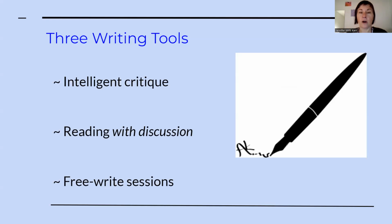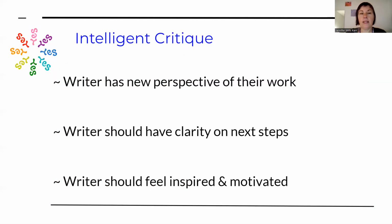But first of all, what are the 3 writing tools? Intelligent critique, reading with discussion, and free write sessions. They're not in any particular order either. You need all 3 of these equally, in my experience with working with writers. Intelligent critique, I'm just going to go over what I mean by that and why it's important.